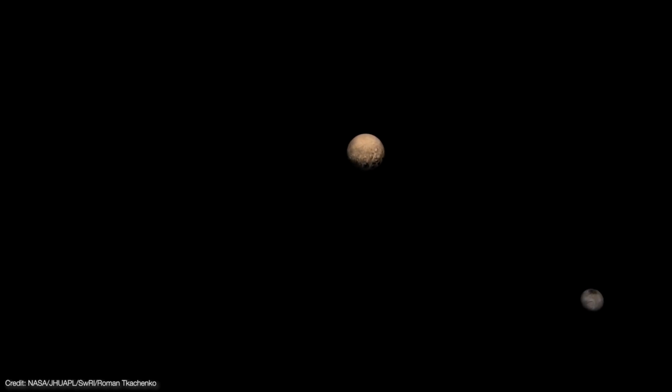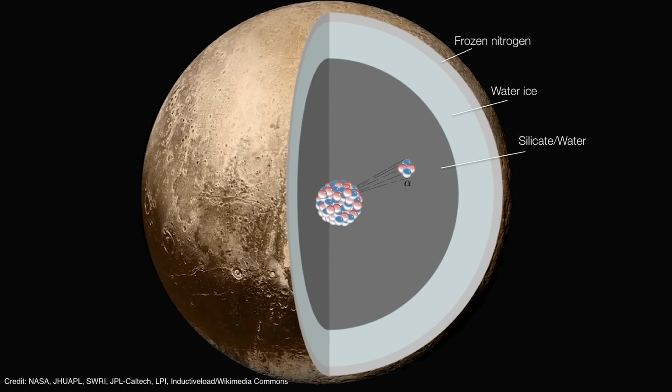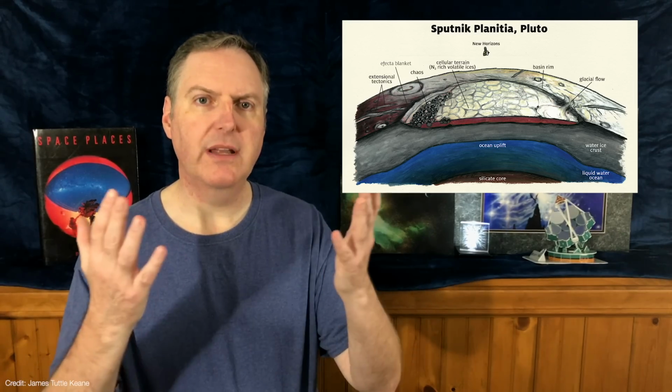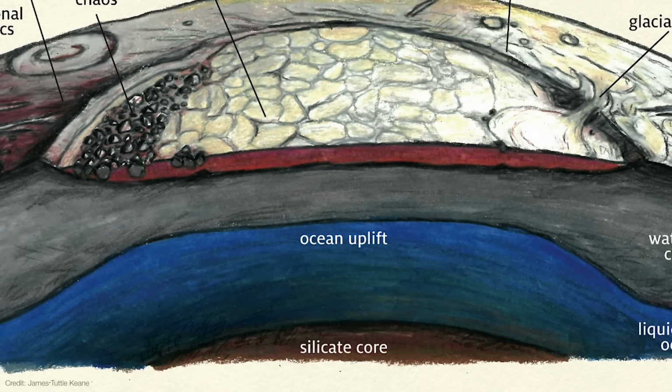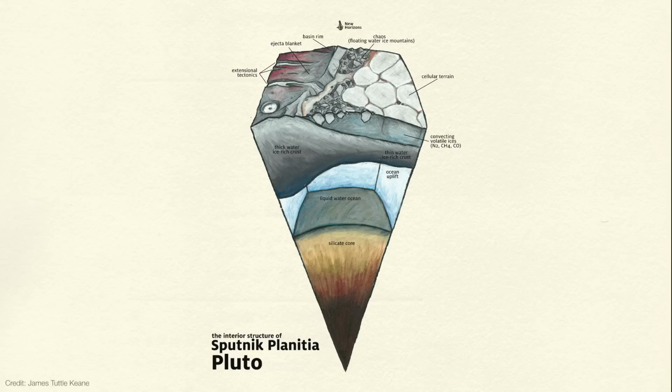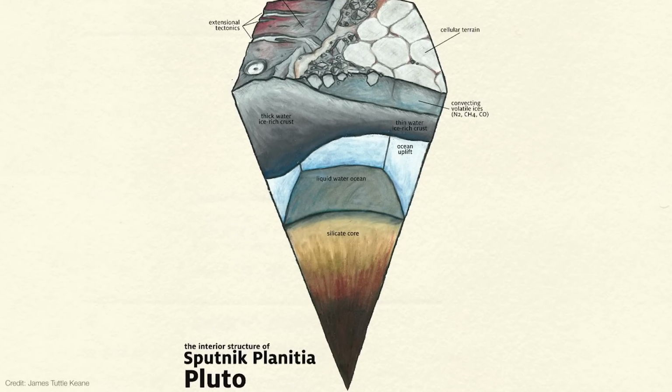But radioactive decay would keep water in Pluto's core liquid. But if that water were to flow upward as a result of an impact, then the heat is going to flow upward with it and eventually escape to space. The result is that the ocean would freeze over in just a few 100 million years. But two new studies were just published this week that showed how Pluto can in fact maintain a liquid water ocean to this very day.